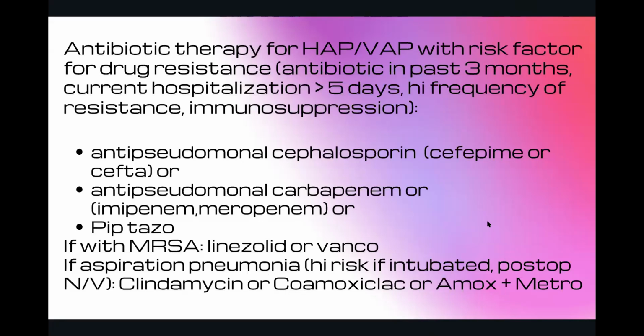Therefore, this slide shows that we really have to give antibiotics judiciously, because imagine just giving an antibiotic within the past 3 months puts a patient at risk for drug-resistant bacteria. So we really have to do judicious antimicrobial prescription. That's why sometimes in our long staying patients in the hospital who have been given so many antibiotics, we will notice that their bacteria are so hard to treat.